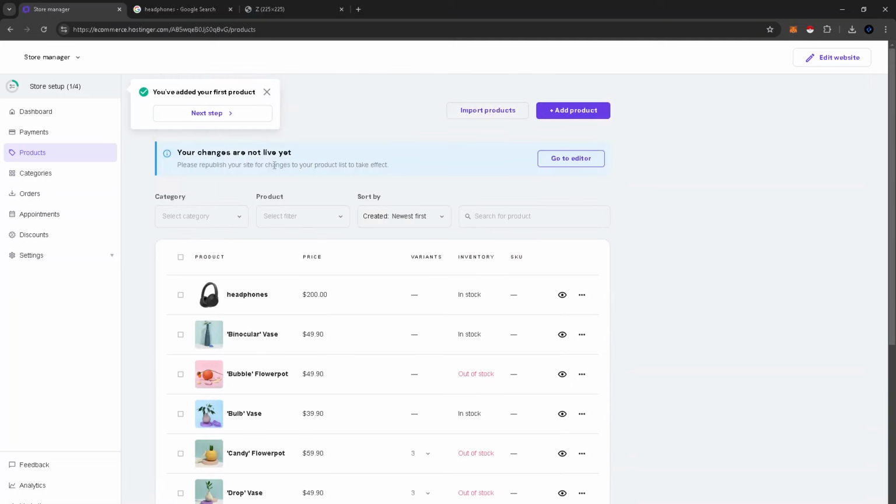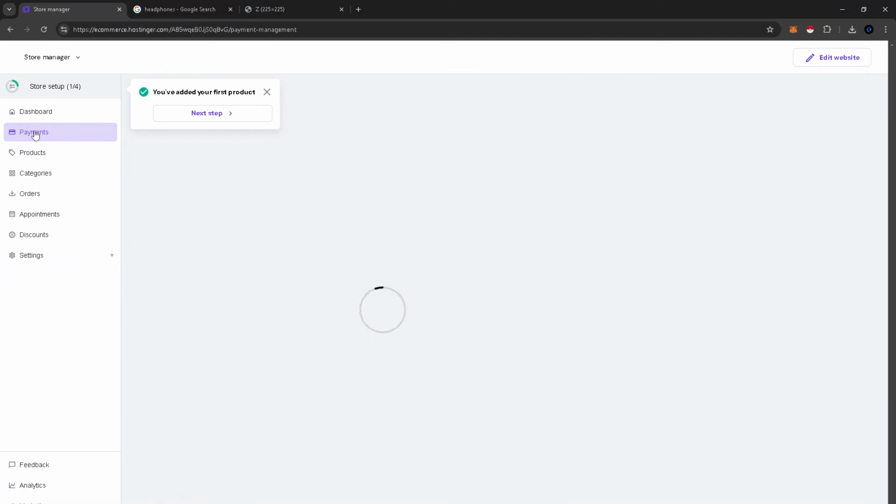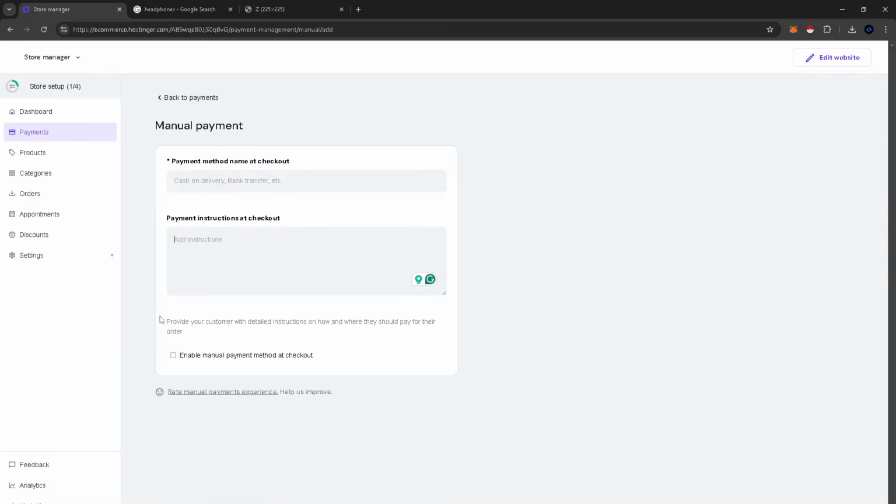As you can see here, you'll have the list of your products that you can edit, and here you will have also categories, orders, appointments, and at the payments, which is important, you can connect your PayPal business account to let customers pay with a PayPal account. And also you can add the manual payment, which can be paying by card.